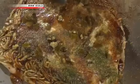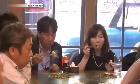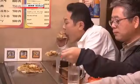Here is okonomiyaki made with a topping of jalapenos. This serendipitous menu item was a winner and made the restaurant's name.